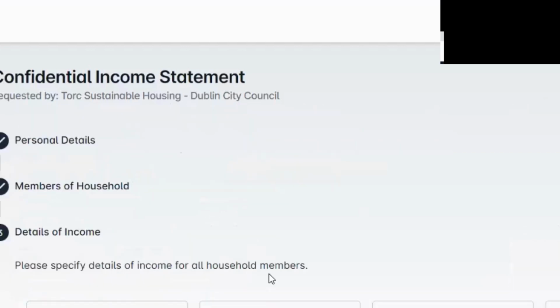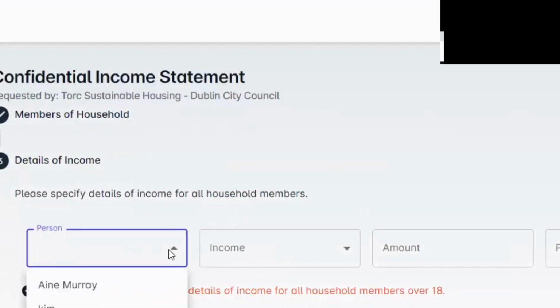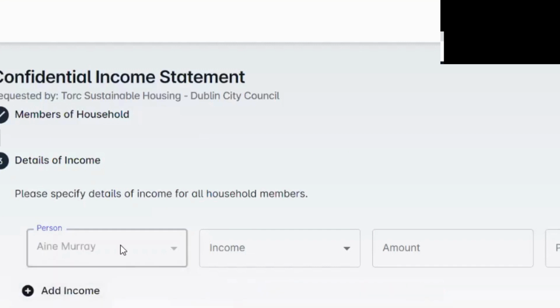So in the last part of the form here, it's going to ask for the income details of the household, okay? So it's going to act as a drop-down menu for each person, and it'll be pre-populated from the previous part of the form where you filled in the details of the people in the property. So you can see that my name has popped up here. So I select my name.